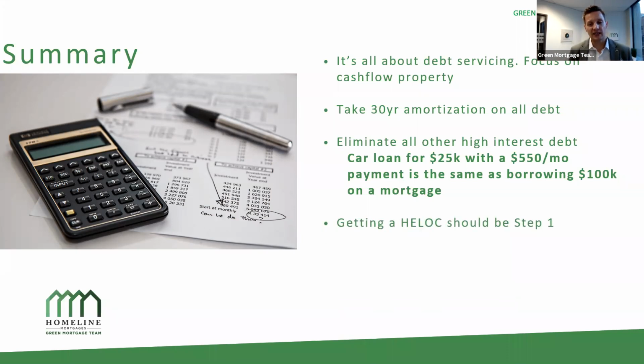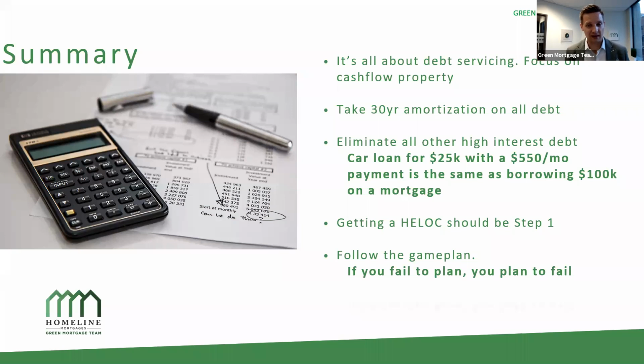If you don't already have a HELOC, getting a HELOC should be step number one, or step number two if you consider step number one being the planning part of things. But if you can qualify to get a HELOC, you should be getting a HELOC. And it's important to follow the game plan. A saying that I love is, if you fail to plan, you plan to fail. So just keep that in mind, that it's important to think about where you want to take this and where you want to end up.